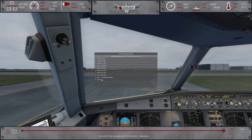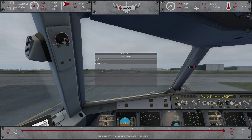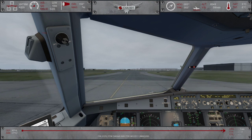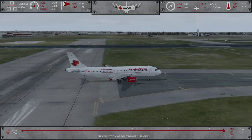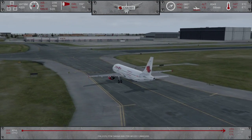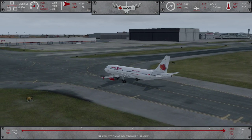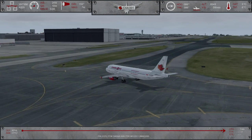Air Canada 460, ready to copy IFR to Ottawa, sir. Air Canada 460, cleared to the Ottawa airport via the Vorto 6 departure, Alpha transition, flight plan route, departing runway 06 left, squawk 6273. Okay, cleared to Ottawa via the Vorto 6 Alpha transition, flight plan route, 06 left, squawk 6273 for Air Canada 460. Air Canada 460, readback is correct.